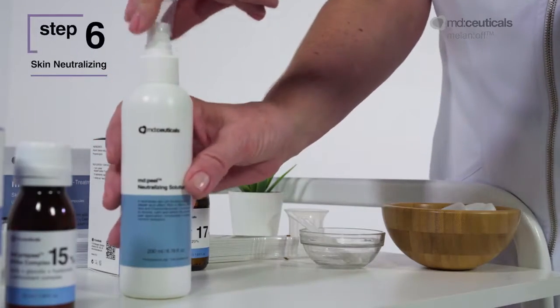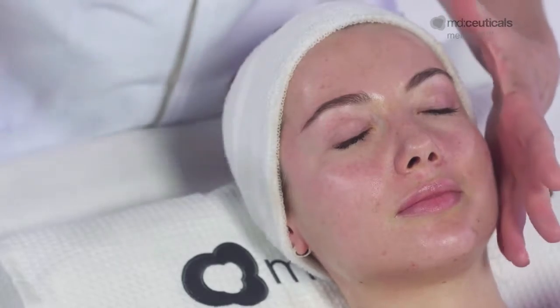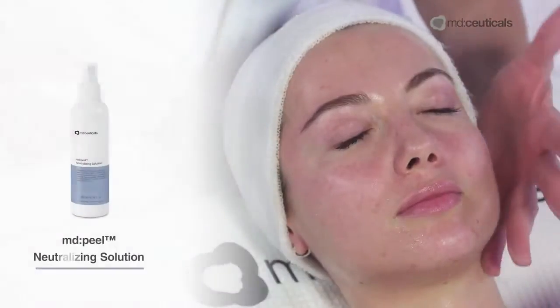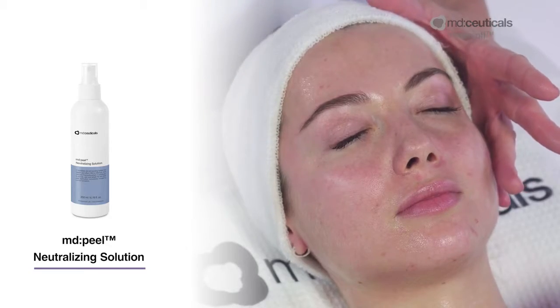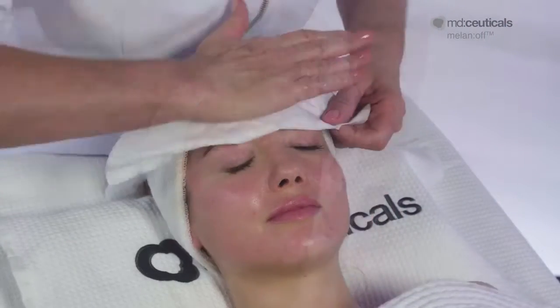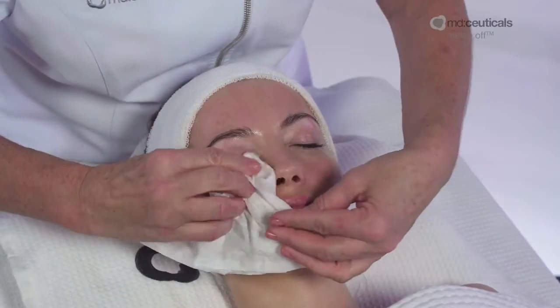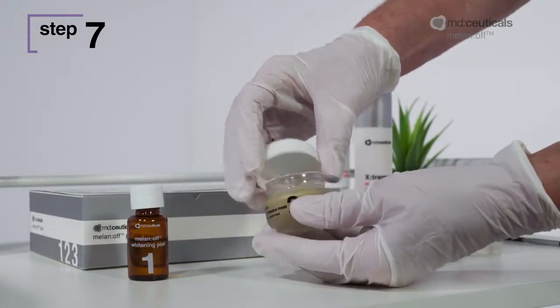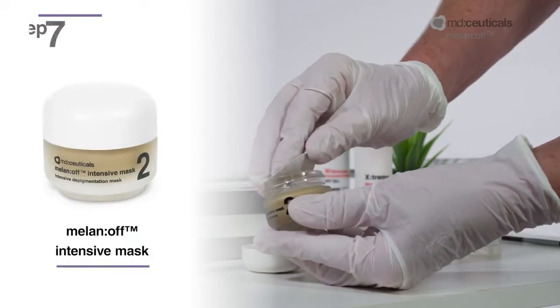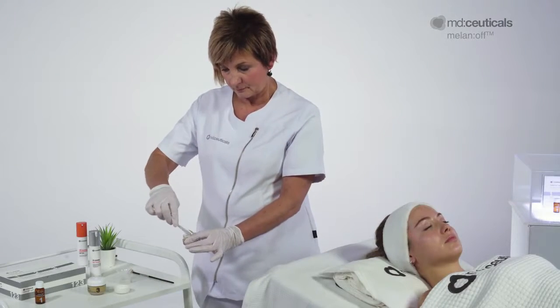Step 6. Skin neutralizing. Once the recommended time has elapsed, wash the area with lots of water to completely remove the product and spray the area evenly with MD Peel neutralizing solution in order to stop the acid penetration. Dry the skin. Step 7. With a gloved hand, evenly apply Melan Off intensive mask over the entire area of skin, applying a thicker layer of the mask over the hyperpigmented areas.